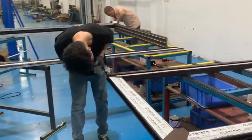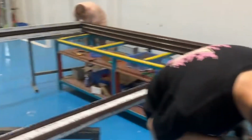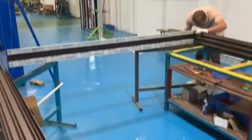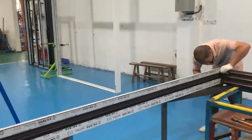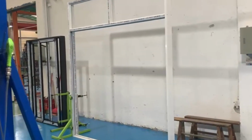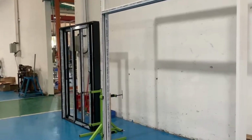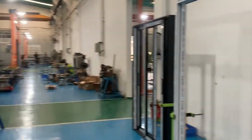But that's not all. These smart windows and doors also have built-in security features. They can detect intruders or break-ins, alerting you or your security system for a faster response time. This added layer of protection is perfect for those living alone or away from family.